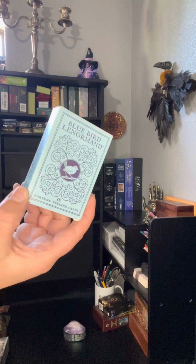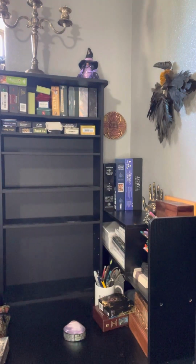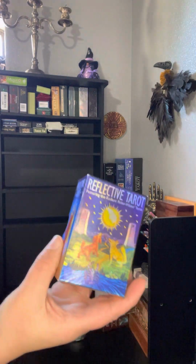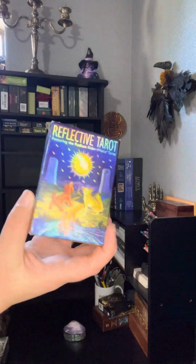Work in progress. And this is a beautiful little Lenormand bluebird. Okay, so this is a smaller tarot reflective. That's so fun. I actually really like that deck.